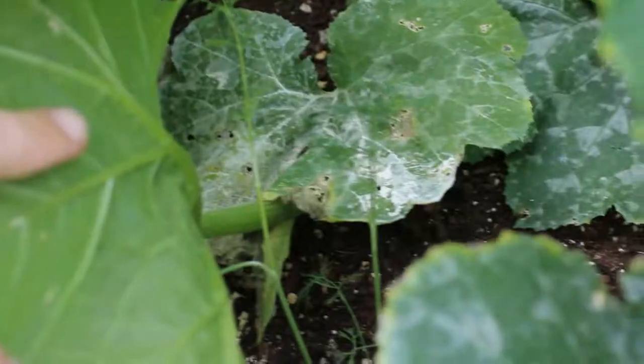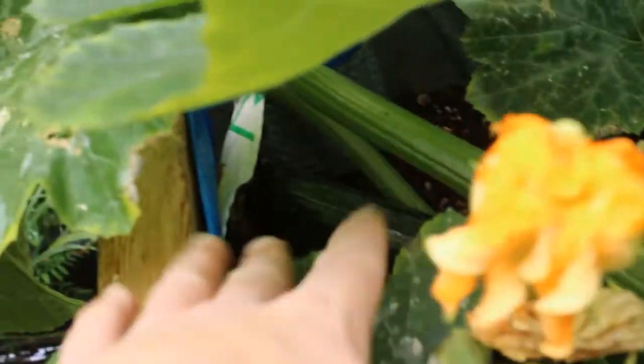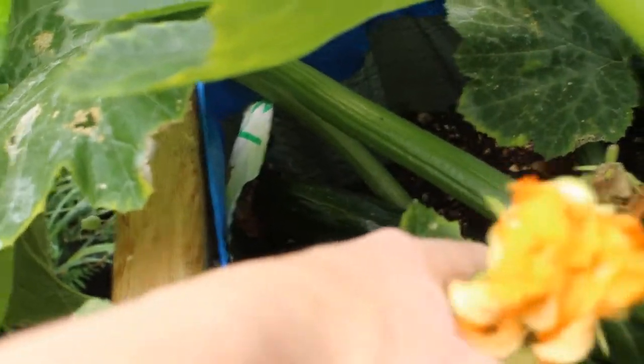So we have that one, two over there, actually. And then we have another large one over here. And we got our dill coming up everywhere. Let's see. I have those two. Oh, another one over here. And then these ones are starting. There's, you know, what you would normally eat. That one over there is starting to get to that size.